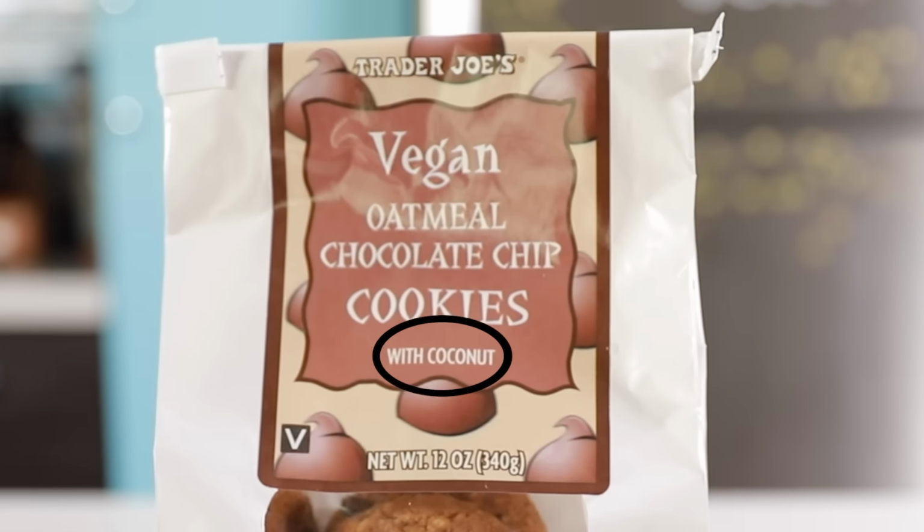I guess the only criticism I would have is they're advertised as having coconut. I don't really taste coconut. I taste it. It's barely there, but it's there. That's why coconut's in small print. Vegan oatmeal chocolate chip cookies, they're really great. Good job, Joe. Really great.